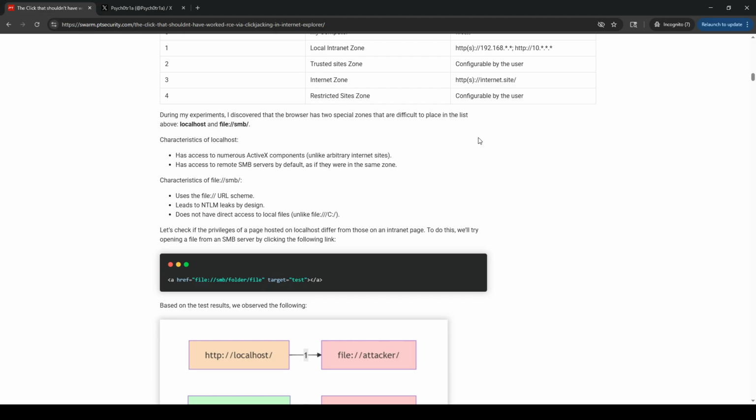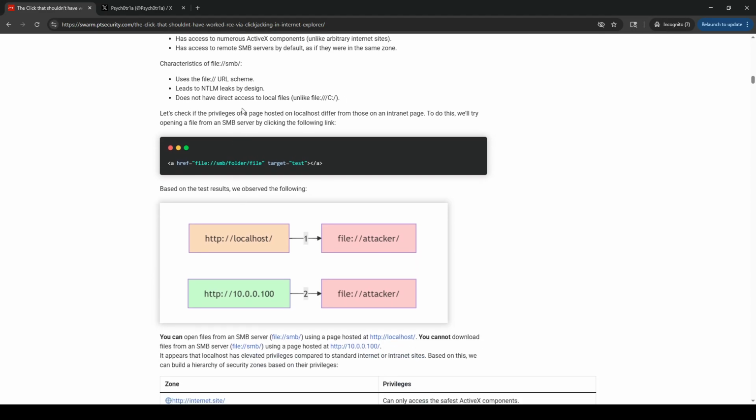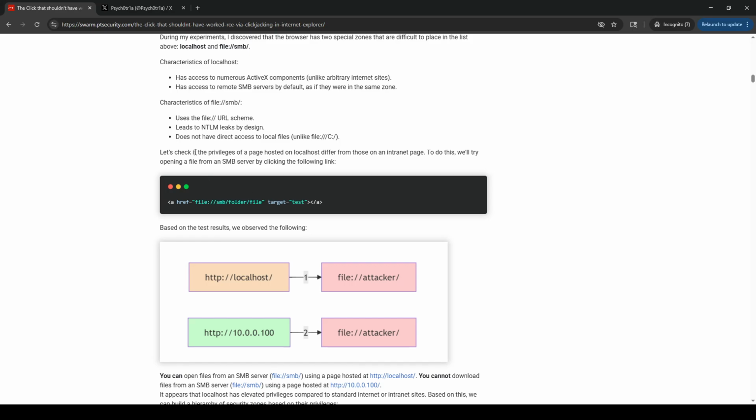So yeah, file SMB. NTLM leak by design is actually interesting. It does not have direct access to local files. Okay. Let's check if the privileges of a page hosted on localhost differ from those on an internet page. Yeah, that's very interesting. Well, and also, can we load files from file SMB, and then can we read local files somehow magically with some trick?